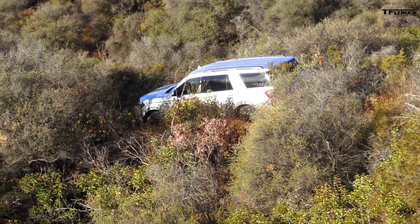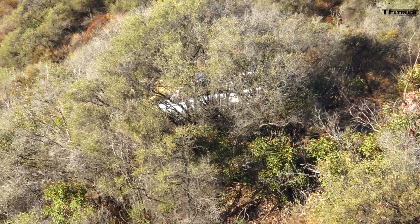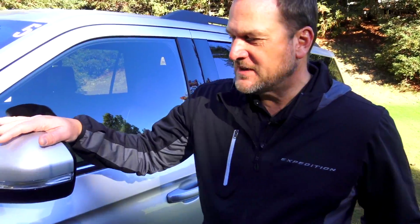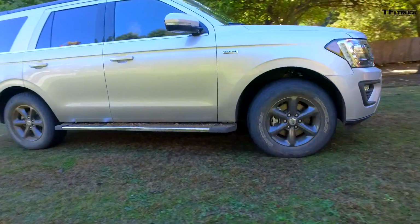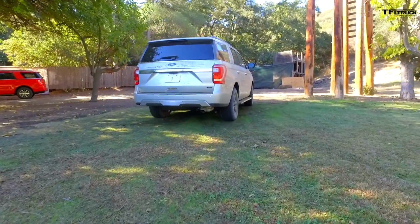So far, so good. I have it in low. I probably wouldn't need it in low for this. It's kind of a dirt road, but the truck is very torquey. It's very smooth. FX4 is a name you'll see on our pickups. We used to have an FX4 on the Expedition years back. I can't remember the year. I wanted to bring it back just for another taste of what we could do and the capability of the vehicle, if you will. So we brought the FX4.